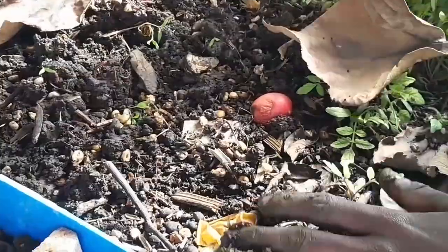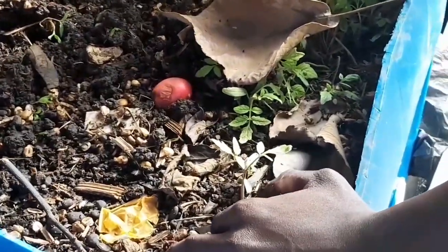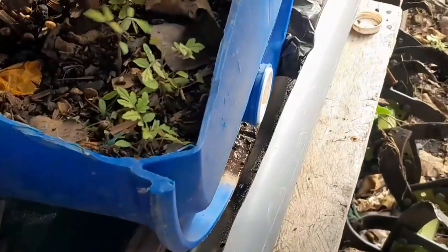So the worms are not good in your farm? They are good. What they do, they create something called nitrification. So you can justify with what is the farm. We put here, now this is our seedling. We take it to plant.